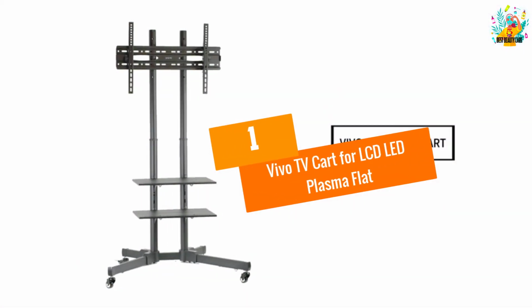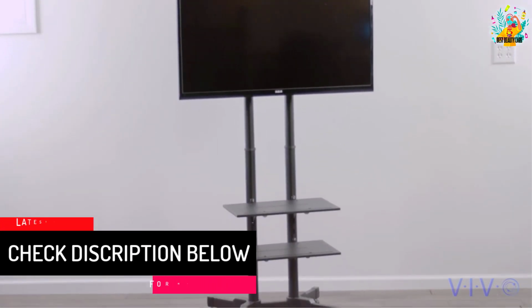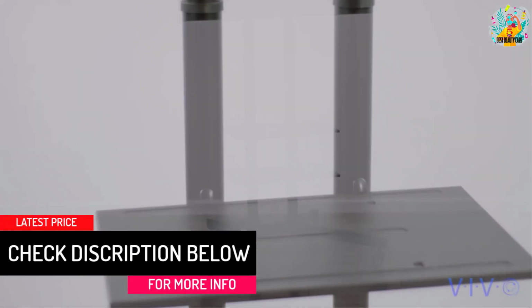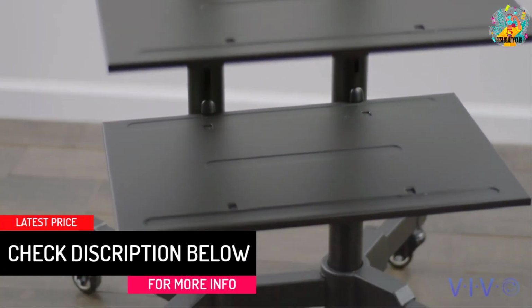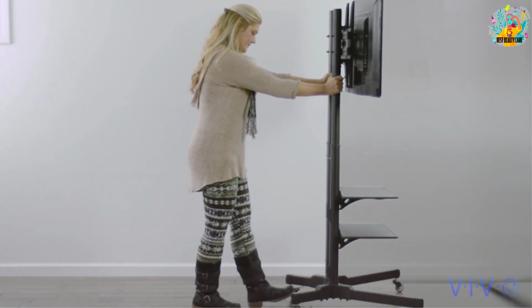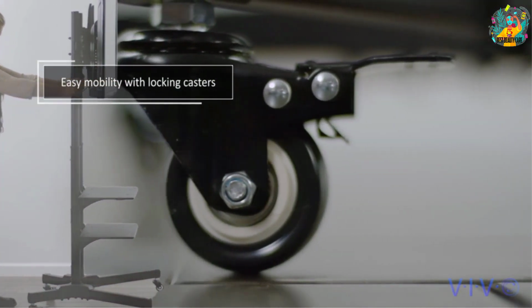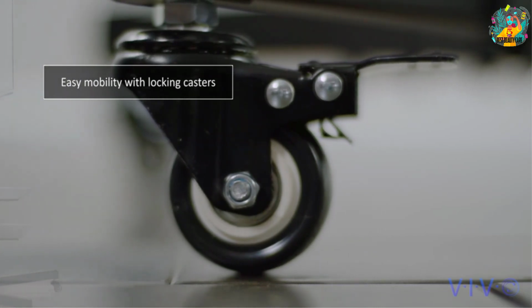At number 1, Vivo TV Cart for LCD LED Plasma Flat. If you want to take your experience to a completely new level, then buy the Vivo TV Cart now. It is made from a very high-quality material that allows it to offer amazing protection to the TV. Some of the best features of this product are smooth movement wheels, universal sizing and perfect tilt to offer the right viewing experience.